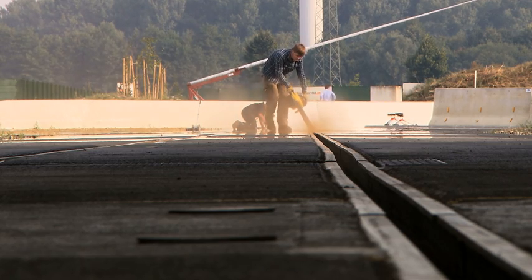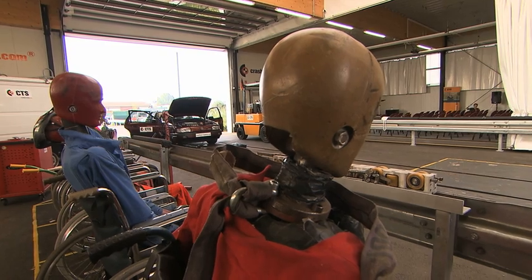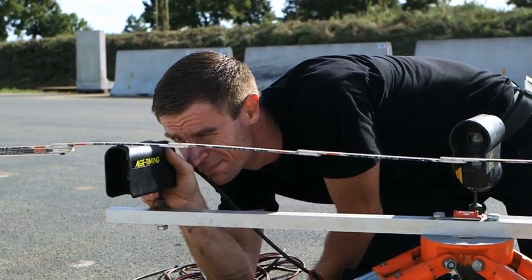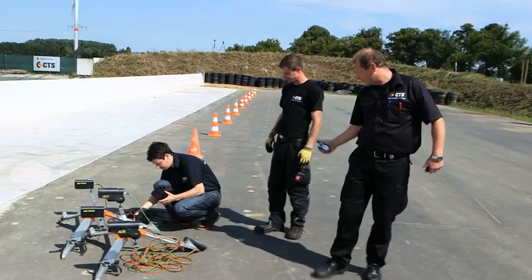A certified crash test center in northern Germany. A unique test series is about to start here in just a few minutes. This time, a federation of manufacturers won't be testing their own products, but those of their competitors.